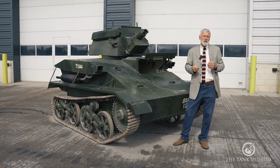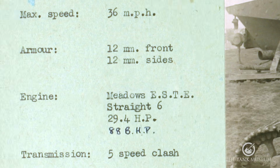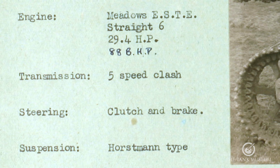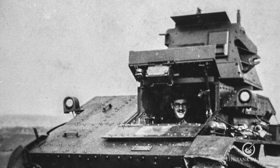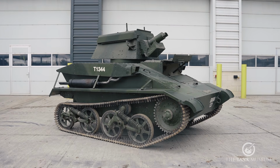This vehicle could keep up with that speed. It's still up to about 36 miles an hour, so that works quite well. 5-speed crash gearbox, clutch and brake steering. As you look at it from the front, the turret's slightly offset, and it's the last version of a light tank to be built only for a 2-man crew.